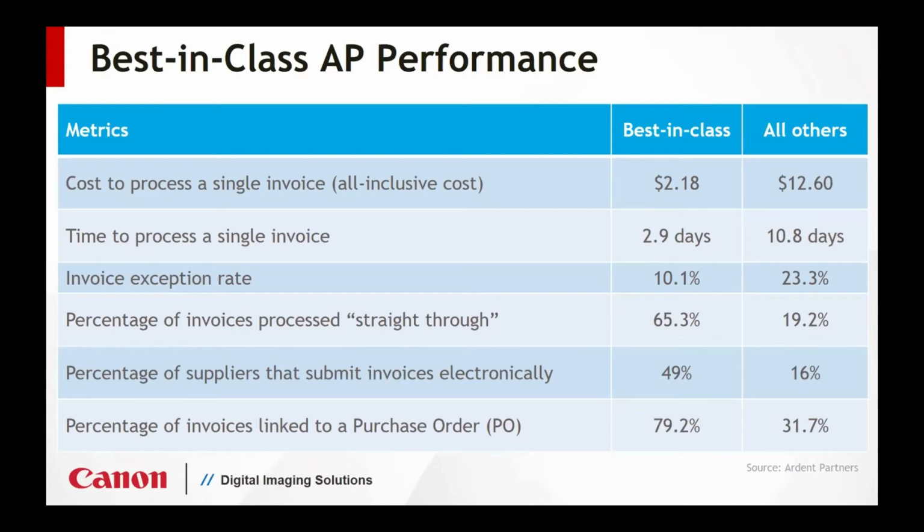In a non-automated environment, it costs about a little over $12 to process a single invoice. In a highly automated environment, that can drop by a factor of 6 to $2 and change. That's a huge savings. The actual time to process a single invoice can go down from almost 11 days to under 3 days in a highly automated environment.